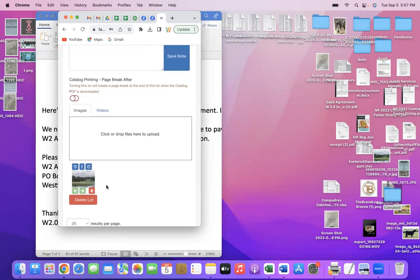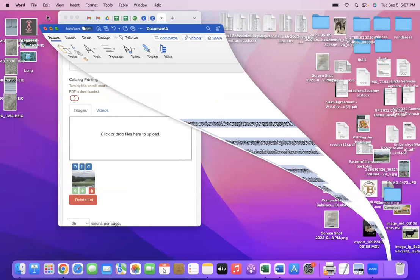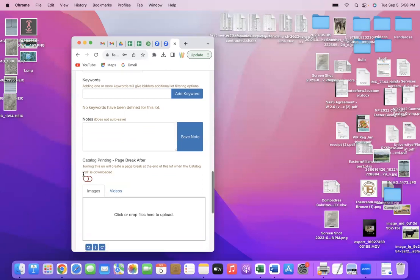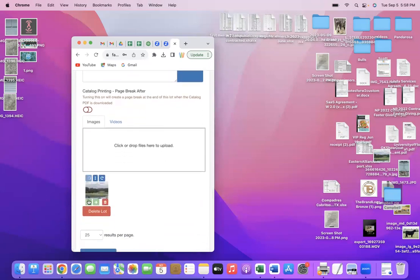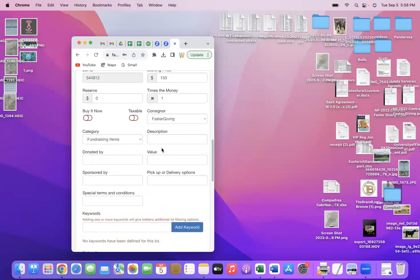Or if you get a better picture later, this is all, again, internet based. So as long as you can log in, you can definitely get in there. Sometimes the pictures will go in sideways and there's a rotator there. And then you could just go in here and do test description. See, it's blue right now. When it turns green, it auto saves. You don't have to hit a save button.